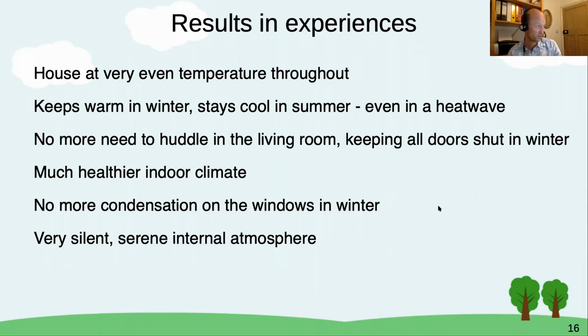Other things are that we don't have any condensation on the windows in the winter. That is partly due to the triple glazing, but also the MVHR, which makes the indoor air a bit drier. And you end up with a very silent, serene internal atmosphere. I could go on a bit singing the praises of this. This is all hardly expressible in cash savings, but they do make the house such a better place to live in. And actually that was my last slide.